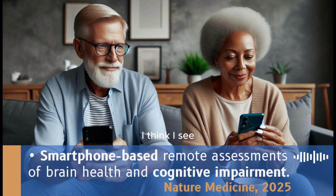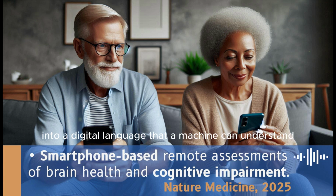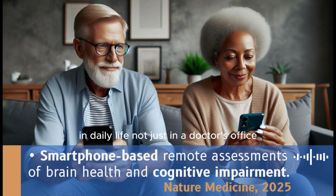Okay, I think I see. It's like translating our usual observations into a digital language that a machine can understand? Exactly. And that digital language can be continuously tracked in daily life, not just in a doctor's office. That will help us understand an individual's current condition and help us identify whether there has been a meaningful change relative to their baselines over time.